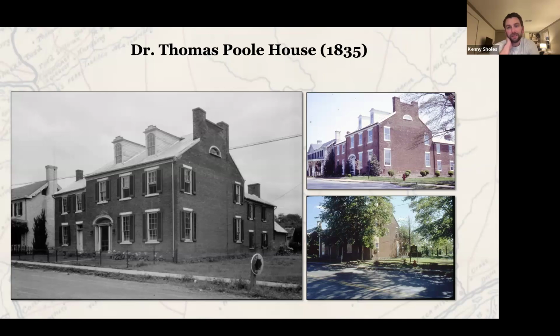a home built in, personally my favorite time frame for old homes being built, the 1830s, anywhere from 1810 to 1840 is for me the sweet spot of these big federal style homes. This one I think is significant for a number of reasons. One, the proportions are really large. It's a lot bigger than a lot of the other federal properties we see in the area.